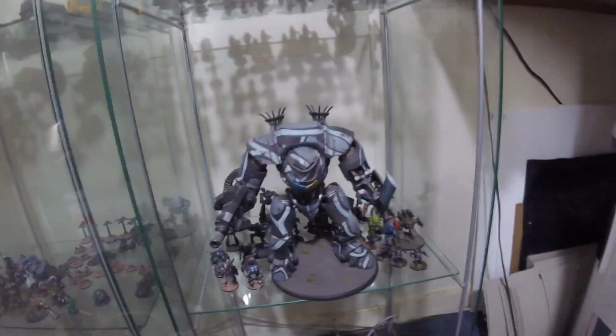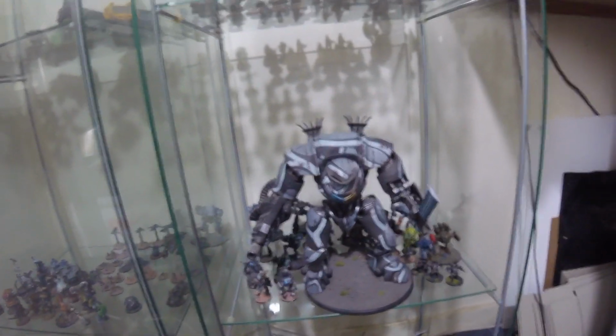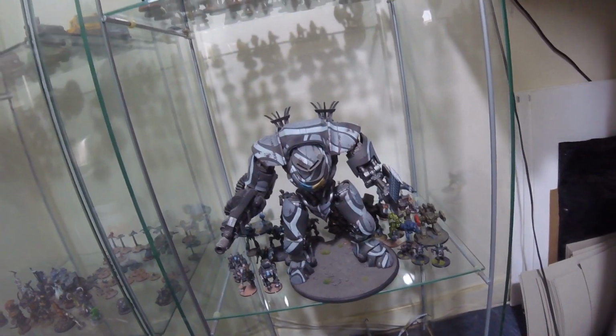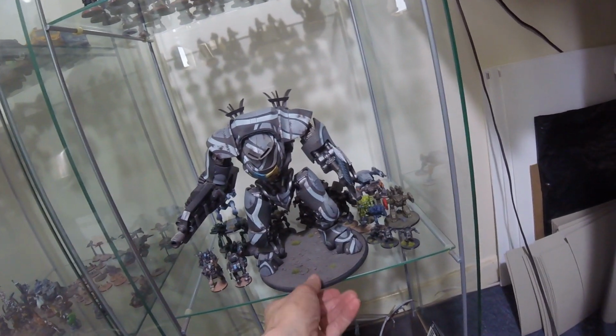Dreamforge is still in business, but it's basically slowly winding itself up. You can still pick these up occasionally, either online or from Dreamforge themselves if they've got any left in stock. This was before Games Workshop did Knights. This was the first 28mm Knight Titan.